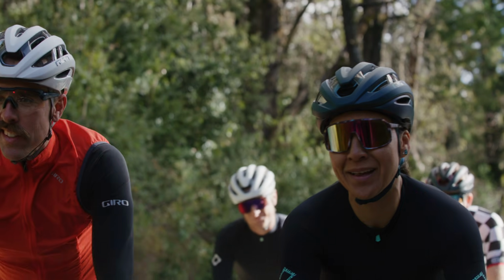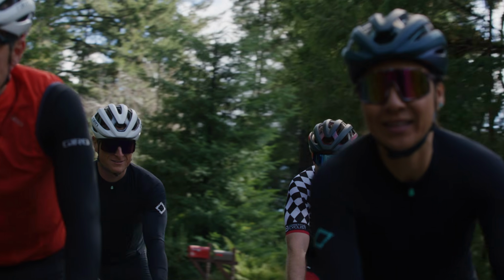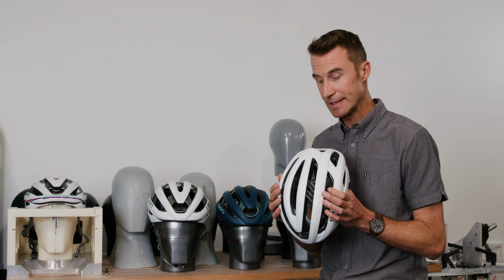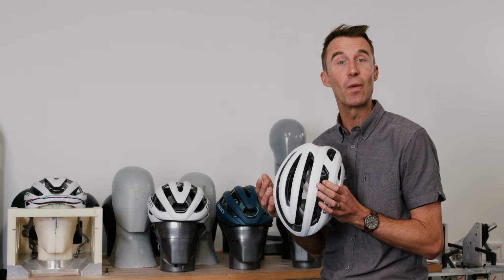You know, we talk about the mirror test a lot here at Giro. That's something that we want people to want to wear helmets. You know, we always say that the safest helmet in the world isn't going to get used if people don't want to wear it. My name's Andy Brunelli. I'm the Senior Manager of the R&D facilities here for Giro and Bell helmets.